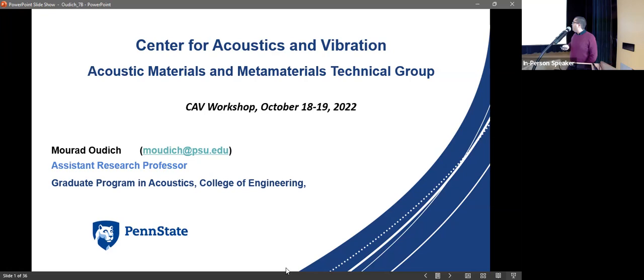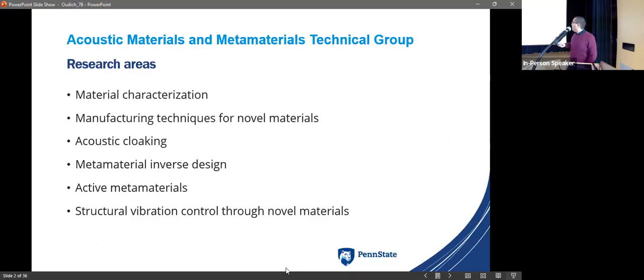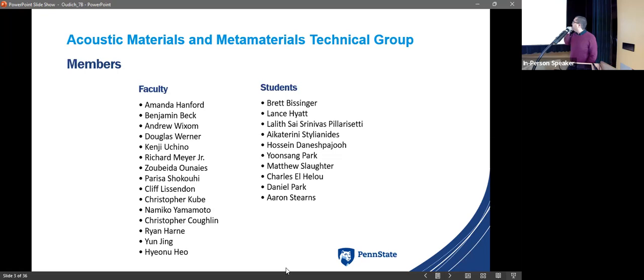So this group is about acoustic metamaterials and acoustic materials in general, and research areas are about material characterization, manufacturing techniques for novel materials, acoustic cloaking, inverse design for metamaterials, and also active metamaterials, and structural vibration control through novel materials. This is the list of faculty members and also students, that I'm in the process of updating. So today I'm gonna give you examples of projects conducted under this technical group.